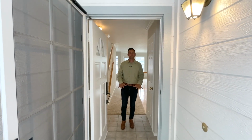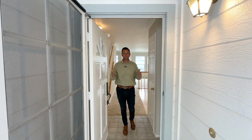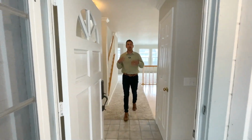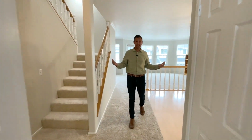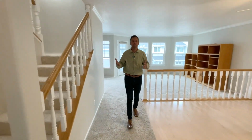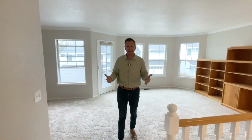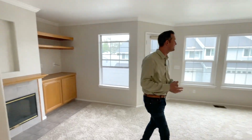So the garage is on the first floor, and as we move up, we're on the second floor, which is the main living area. If you walk in, you've got a powder room, kitchen, and then the main living space here, which includes a fireplace, great natural light, fresh paint, super clean.